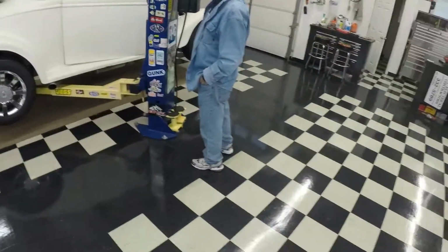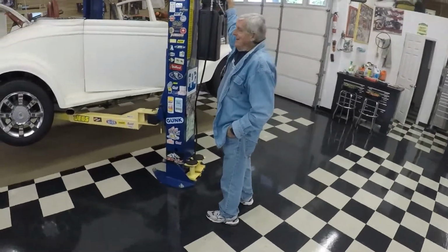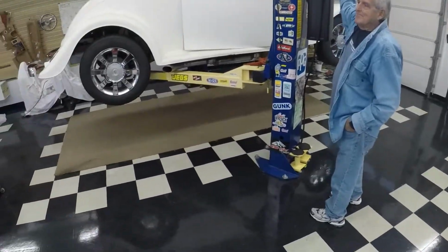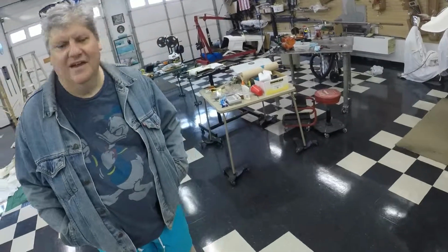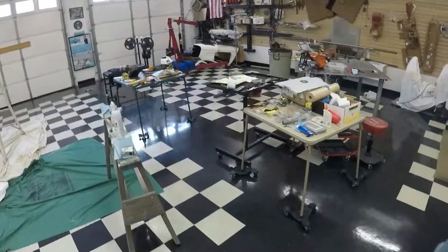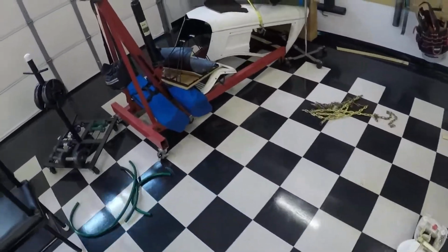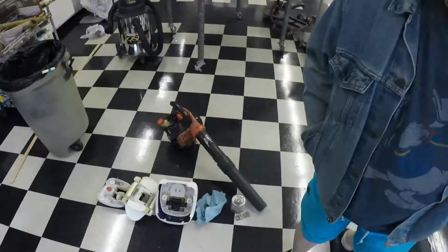Can you believe this guy? When you do it all by yourself, you gotta have all this stuff. Yeah, that's true. You can't imagine how many times I've raised that car up and down. That engine, what you see over there is the front end, and on it, the hood. Very cool. Wow.